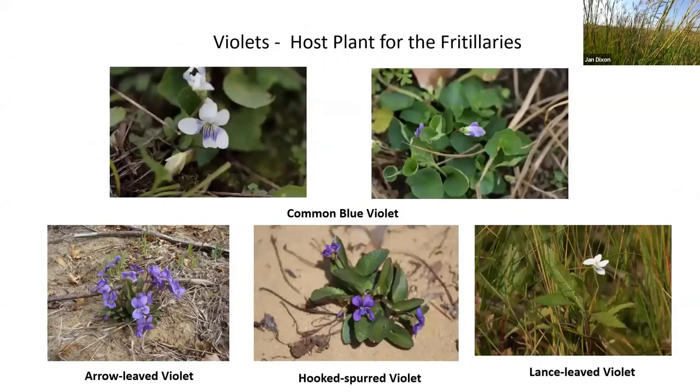The host plant for the fritillaries is violets. These photos are of native violets that are usually easily grown and thrive in gardens, and we see them at Kitty Todd. Planting violets in your landscape may increase fritillary numbers. Fritillaries tend to lay their eggs at the end of the season near the host. So be careful in the fall with cleanup around your violets and leave the leaves when possible.